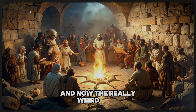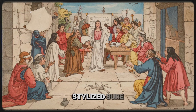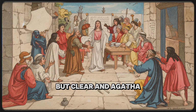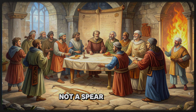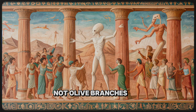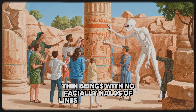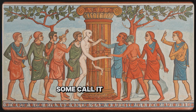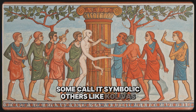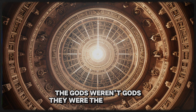And now the really weird part. Above the skeleton is a mural. Stylized, sure, but clear, Athena, in full armor, handing something to a man. Not a spear, a sphere. And flanking her, not owls, not olive branches, but tall, thin beings with no face, only halos of lines radiating from their heads, like antennae made of light. Some call it symbolic. Others, like Calavascio, think it's literal. The gods weren't gods. They were the architects.